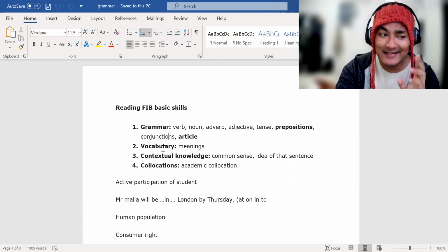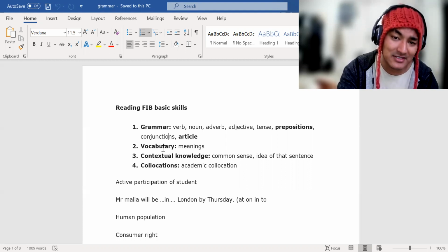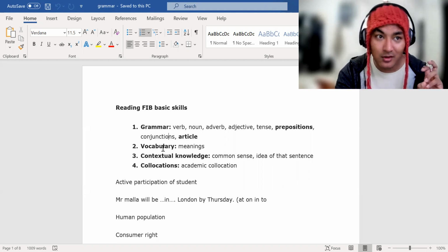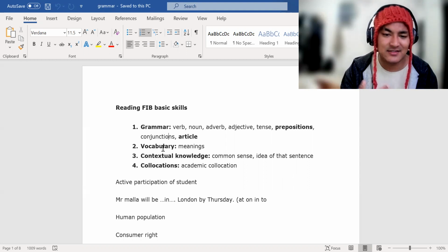And the fourth and least important is collocations. You will only get academic collocations in the PTE examination, and they come up very rarely, so you don't have to worry about it. Again, there are many collocations. If you go to Google and type academic collocations used in PTE, you will see a long list of collocations, which I would say is not necessary to go through because that's a waste of extra time.